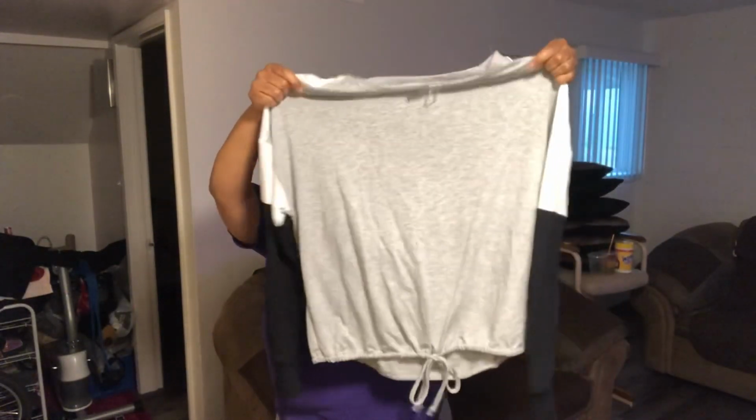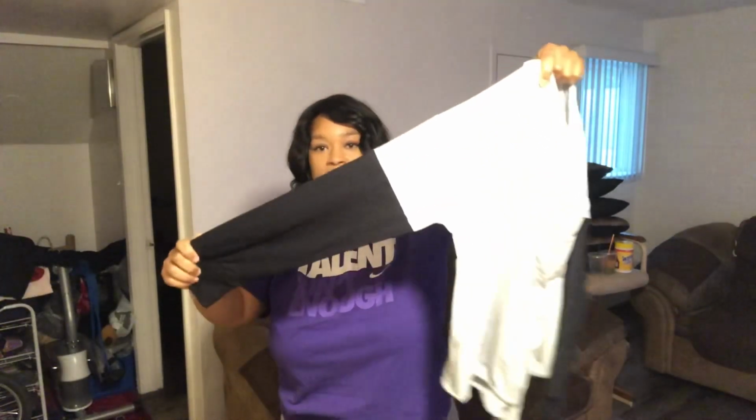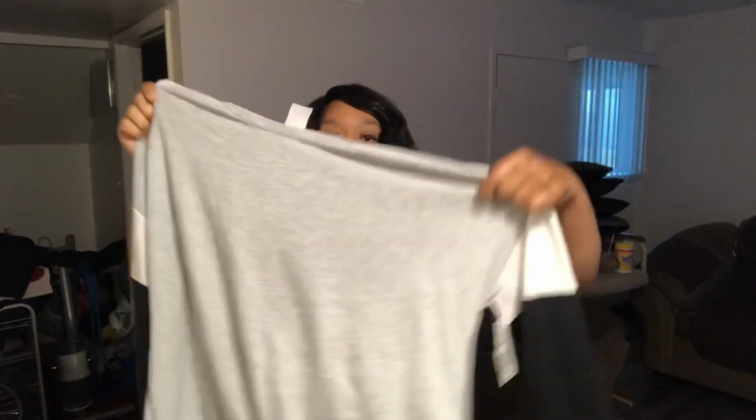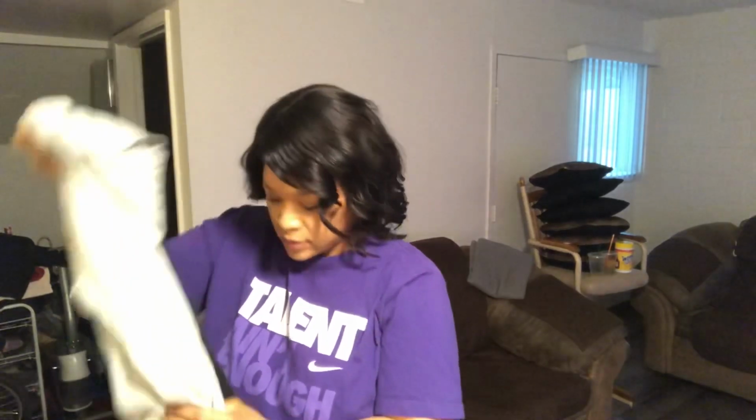Next, I got another cute gray, white, and black shirt. It's like a sweater, actually. And this was $3, you guys, $3. Isn't this cute? Look at the sleeve on there. So cute, I love it. I love the drawstring down here at the bottom. Isn't that cute? So cute.